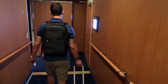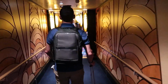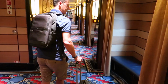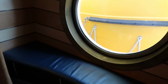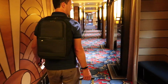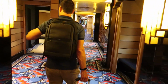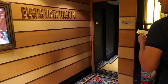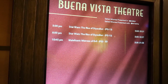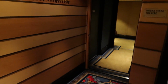We're at the aft, which is also known as the back of the ship. I'll just take you on a little tour as I'm going and show you what we're seeing. I wish we were on for a week or 2 or a month. Oh, Buena Vista Theatre, what's on here? At the moment they're showing Star Wars Rise of Skywalker, well, from 5 they are, and Maleficent Mistress of Evil in 3D.